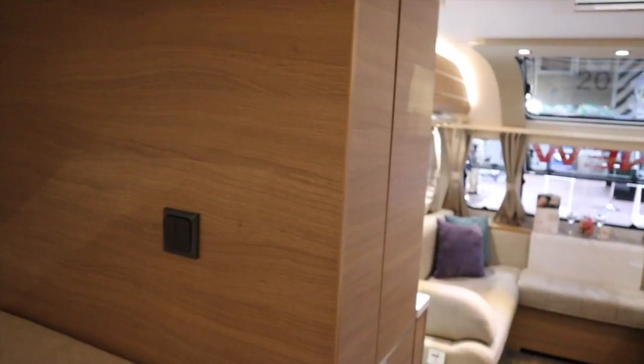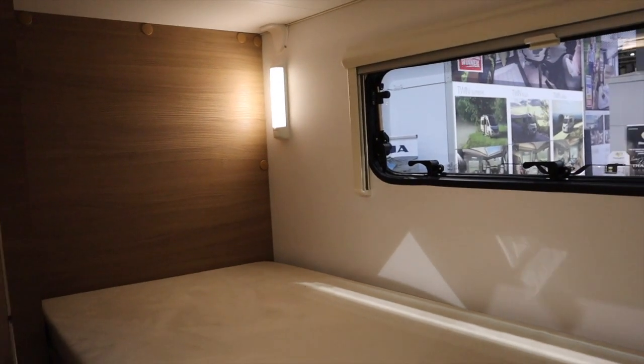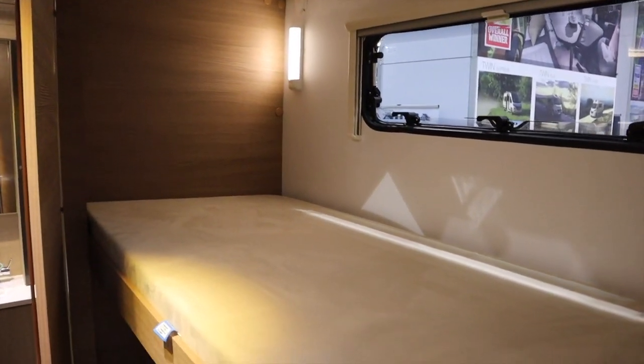It would have been nice to see a shelf or something up there so that children could put things, and to be honest with you, maybe it would have been nice to see some headrests at the end there as well, just to make things a little bit more palatial.